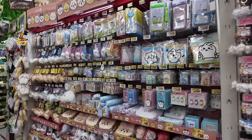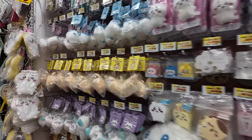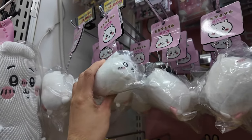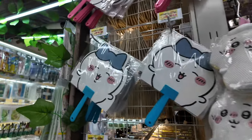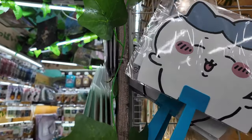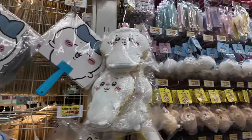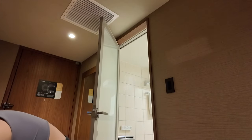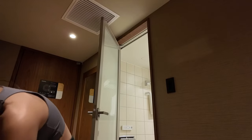Oh my gosh. Oh my God, the Chikawa section is also insane. I bought this, you guys, and then it broke, so I'm not very happy about that, but oh my gosh, what will I do with this? But I want it. Oh my god. I'm back from biking and I'm gonna do a short haul. I don't think I really showed what I got.